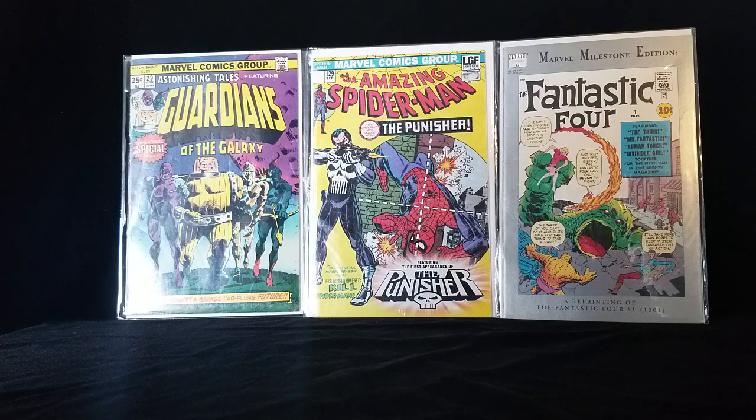So these are reprints, like I said, that aren't very valuable. Don't bank any money on these guys going up in value for sure, but they are fun comics to have in your collection, and you can take them out of the bag and read them. You don't have to worry about damaging the comic, because if it gets damaged, they're not that hard or expensive to replace.